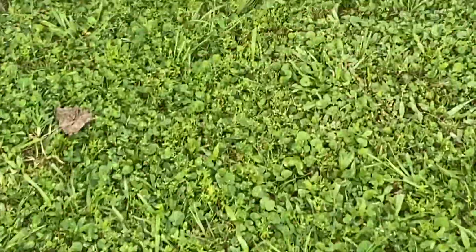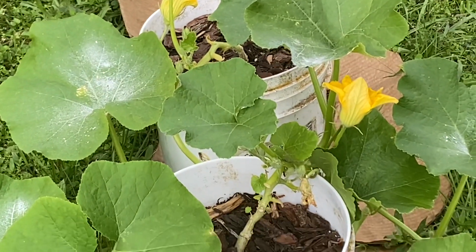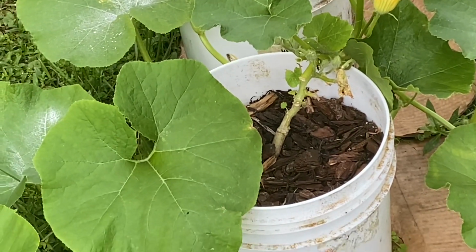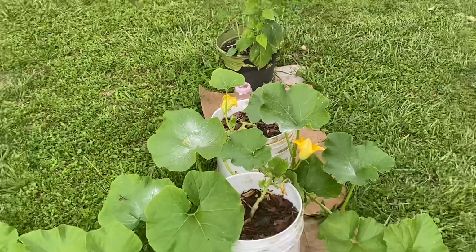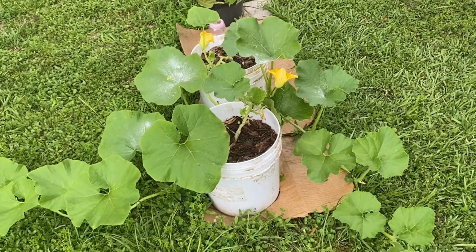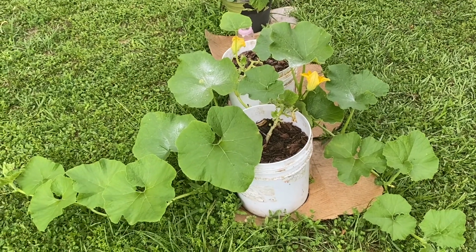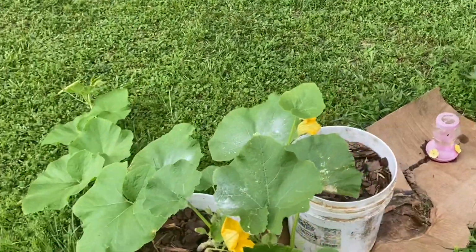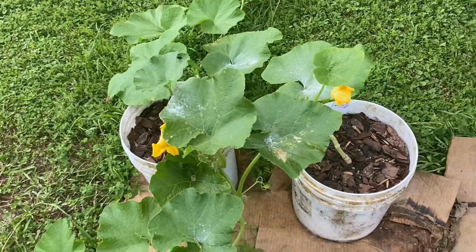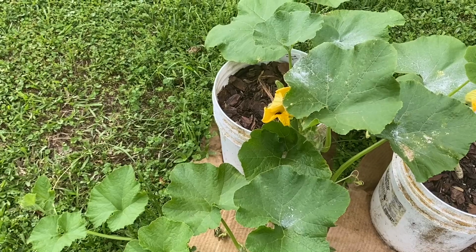Let's go see what we have over here. My next posting project, as in putting a post in and trellising up, is this blue Hubbard squash. Let me zoom out. That I have planted as a trap crop to keep some of the pests off my zucchini and my yellow squash and my kikuzi squash. And I do believe it works because, oh look, there, did you see the bee go in there?